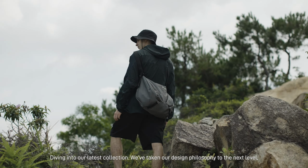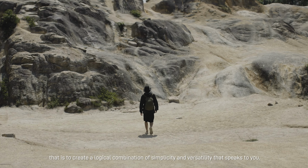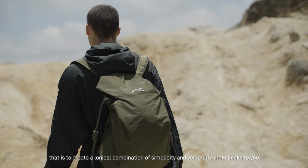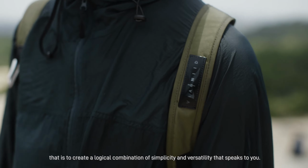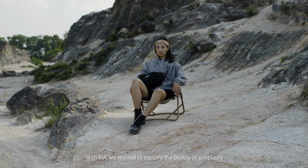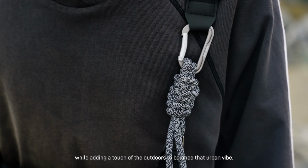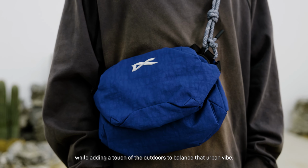Diving into our latest collection, we've taken our design philosophy to the next level. That is to create a logical combination of simplicity and versatility that speaks to you. With Via, we wanted to capture the beauty of simplicity. We kept the look sleek and minimalistic, while adding a touch of the outdoor to balance the urban life.